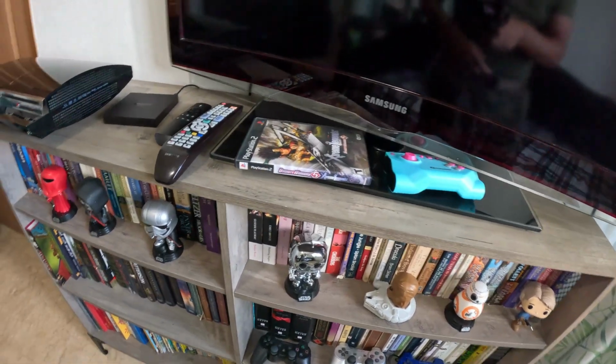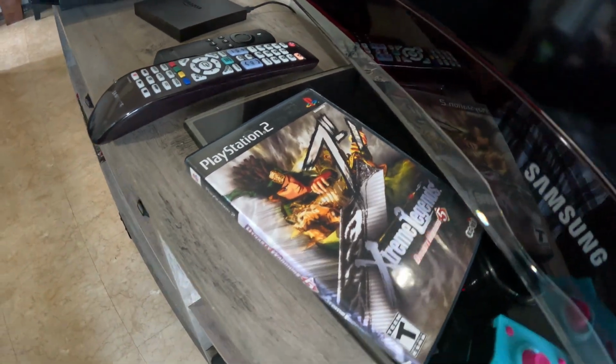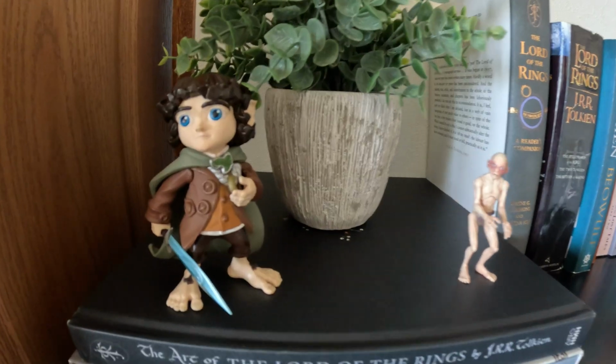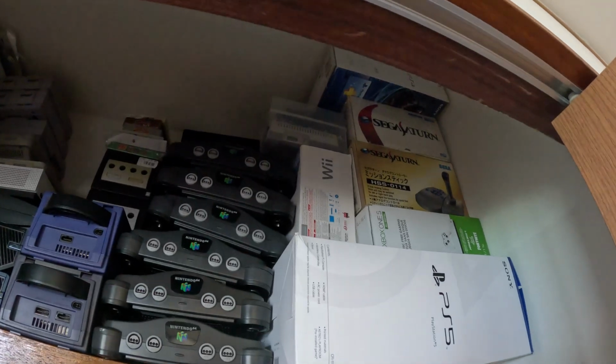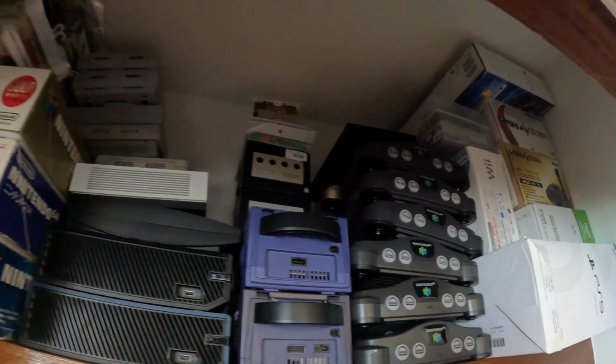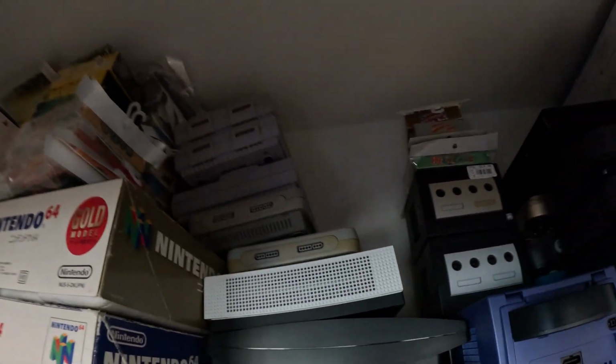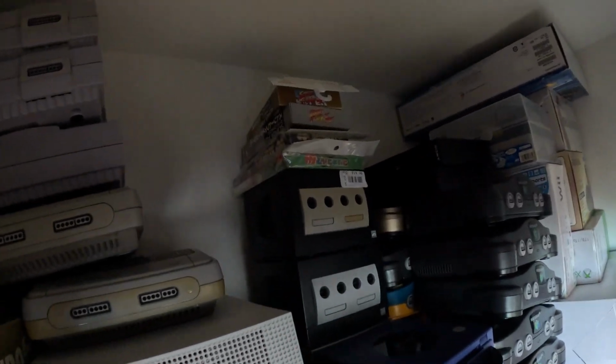And lastly, you're gonna see our storage room, which has just a bunch of games and consoles stacked up and put away. It's a mess. Do not tell Janie I ended up showing you guys this stuff because she's gonna be so embarrassed of how dirty I keep it. And it's not really dirty, it just looks like a mess.